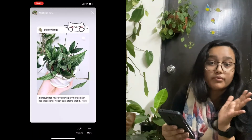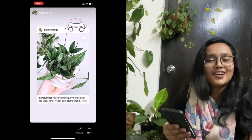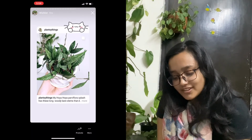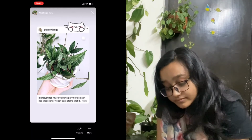So I have two Hoyas in my collection right now, but my wishlist plant in Hoya is Hoya parviflora splash. Beautiful leaves. It's like stars are sprinkled on the leaves, or sweet sugar or flour is sprinkled on the leaves. It's just beautiful. It's one of my wishlist plants.